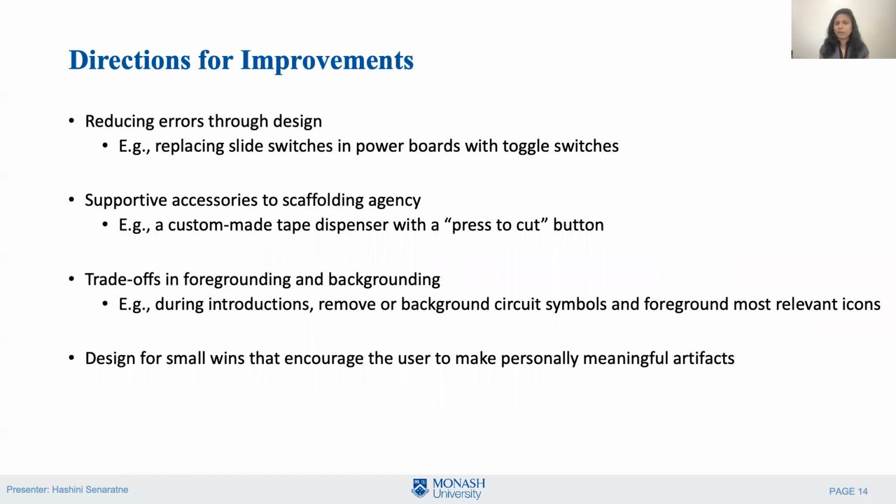Overall, although we identified a lot of successes in our toolkit design, we also identified several areas to improve. One of the directions that require attention is reducing errors through design. An example is replacing slide switches in power boards with toggle switches to reduce single point failures. We observed that the supportive accessory of the stand immensely helped to improve participant agency when making connections. Similarly, to support challenges in using scissors, a custom-made tape dispenser with a press-to-cut button can be introduced to the toolkit.